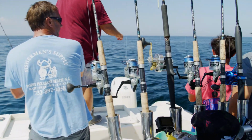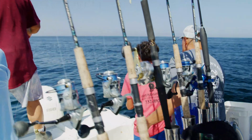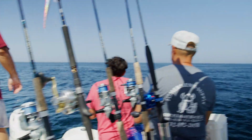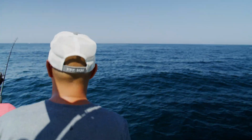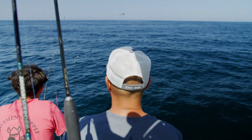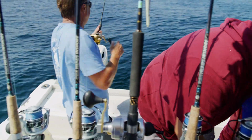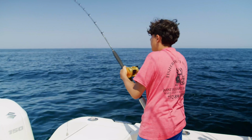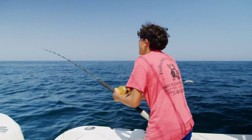Good. Down with the rod, down. Reel. Reel. Nice job, kid. It looks like he's on, right? He's on. All right, let's see if there's another one around here. James is on the hammerhead. We think it is. We'll find out. Could be another one around, unless it's just a solitary hammerhead. We'll find out.